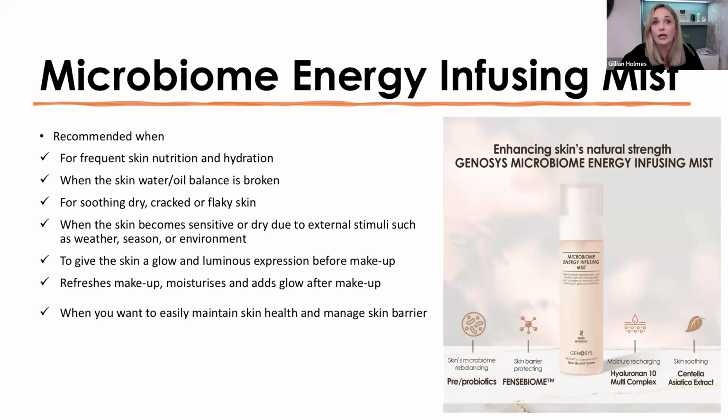Now, some of the ingredients in here, again, we see shea butter as an ingredient, really fantastic for sensitive and sensitized skin. So it helps to maintain moisture, lessens the loss of water from the skin as well. We have a hyaluron 10 complex within here as well. So again, it's using hyaluronic acid of different molecular weights to help to improve the moisture level in the skin.